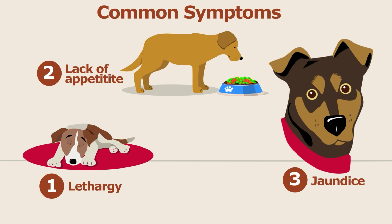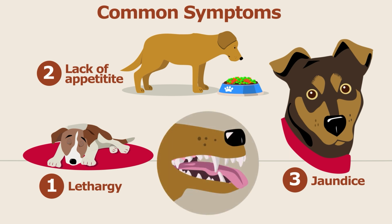When the symptoms of lethargy and lack of appetite are disregarded and viewed as just off days, this can delay treatment until a pet's condition becomes quite serious. If you notice any of these symptoms, it's a good idea to check your pet's gums. If the typically pink, healthy gums have turned pale, this is a telltale sign of anemia, and an immediate visit to the vet is required.